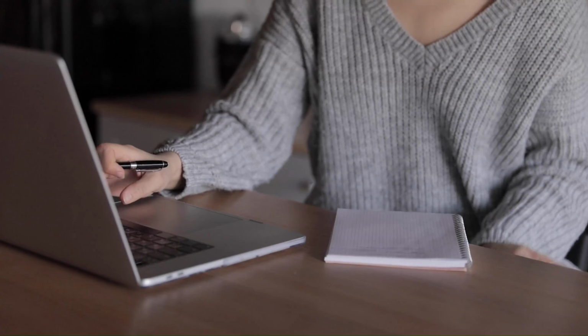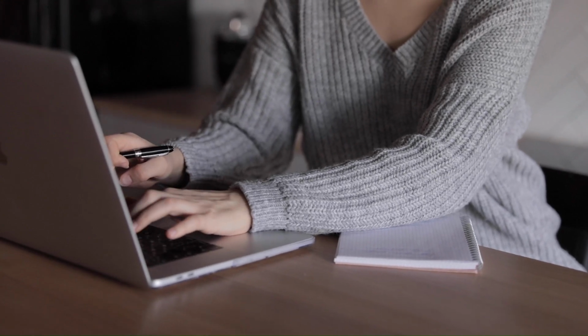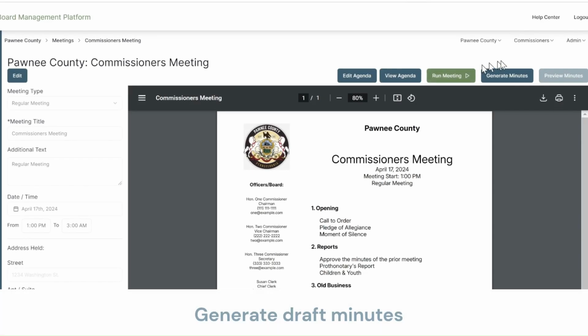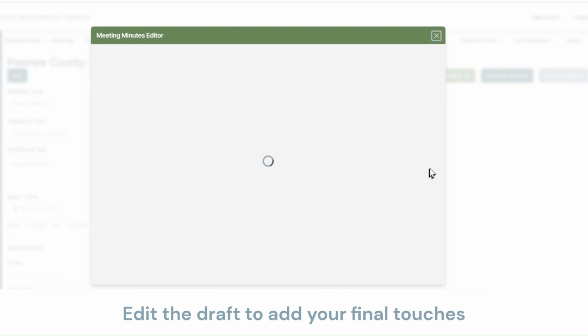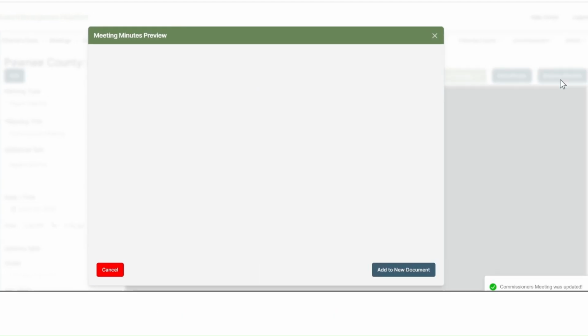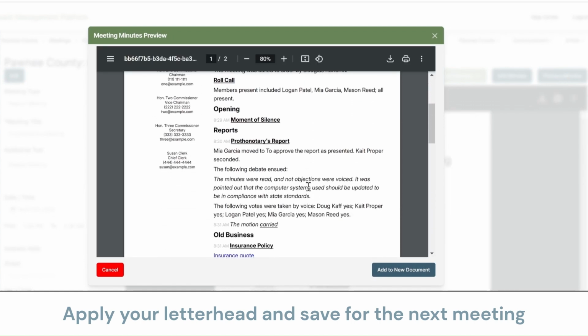recording. Is generating the minutes a laborious task that takes a lot of time and focus to do well, taking away from other more urgent and important work? If you enter the information during the meeting, CiviDocs can generate a draft of the meeting minutes and open them in an editor so that you can add the final touches. Then you can save them as a document in the system for approval at the next meeting.